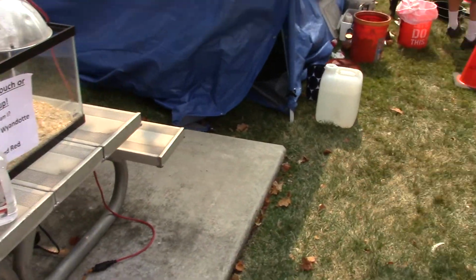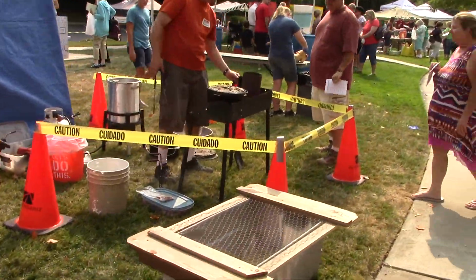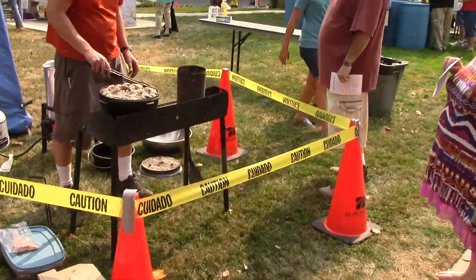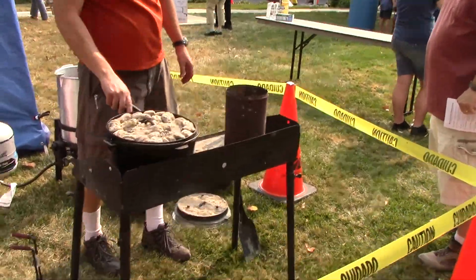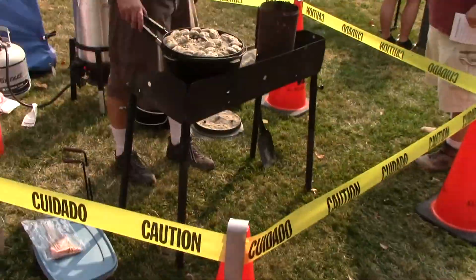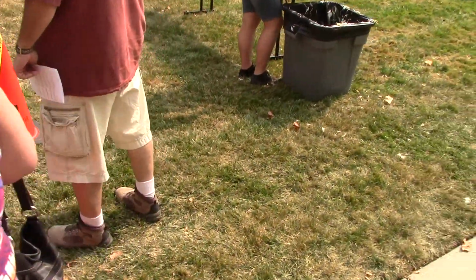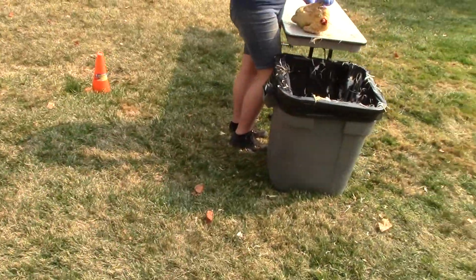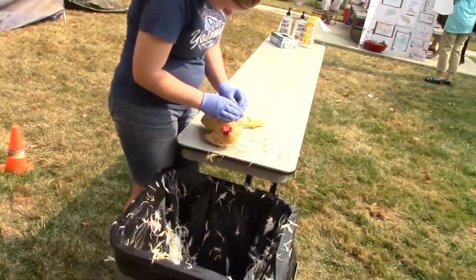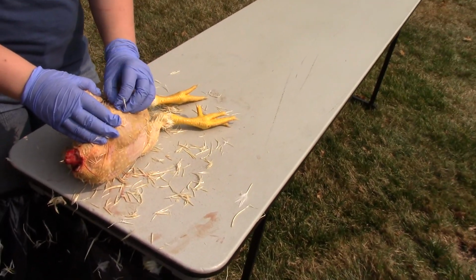We're doing the chicken dance over here. And then over here, we got them cooking in a Dutch oven. Earlier we took a photo of a chicken that was in there. He's been processed already. Plucking the feathers off the chicken right there, and then they go dress it out.